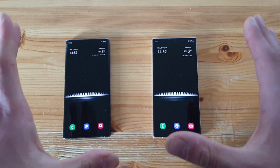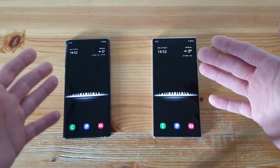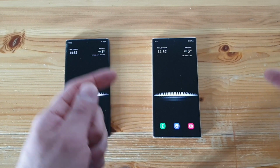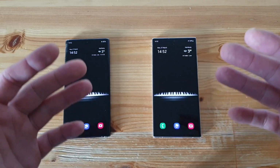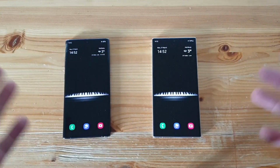All right, so today we're going to make a comparison video between these two phones. So design-wise, you can see it from the beginning. They look quite similar to each other, but there are some differences. There are some points where the Note 10 Plus is even better than the S23 Ultra, and we are going to discuss whether you should consider upgrading your Note 10 Plus to an S23 Ultra or not.